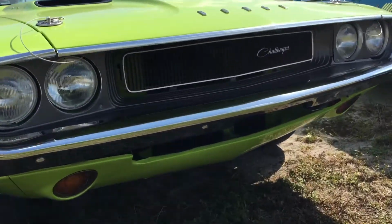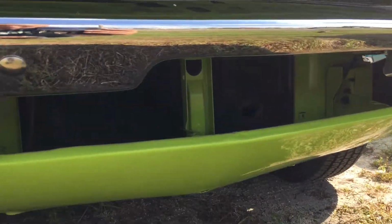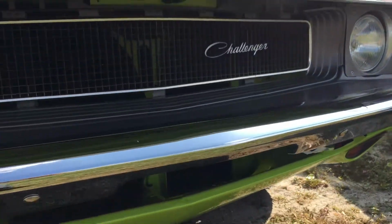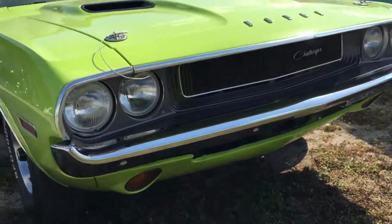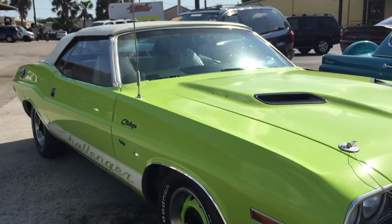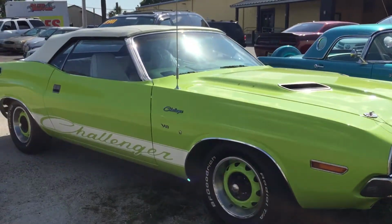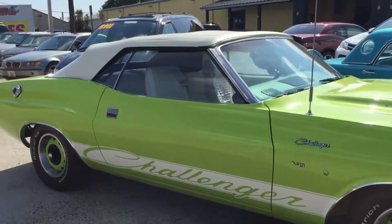There is literally no sign of any accident here at the front end. It's got the original parts on this. This looks very, very well kept. I'm actually getting excited looking at this thing.